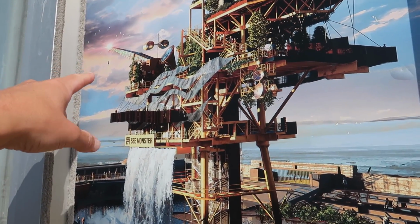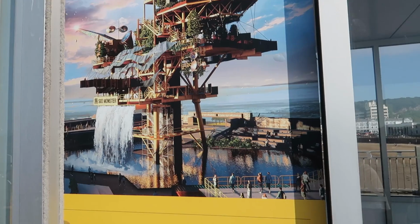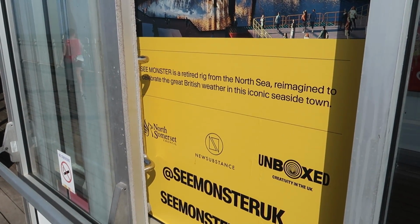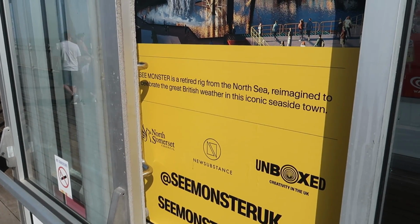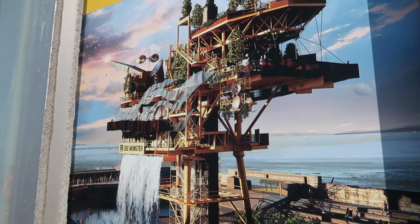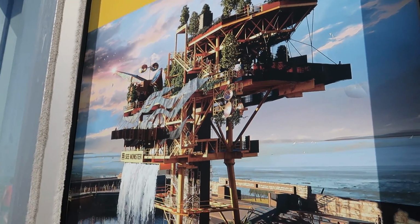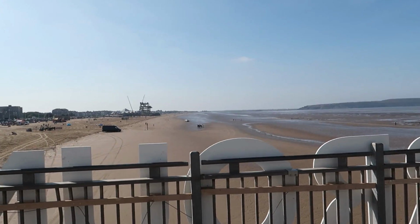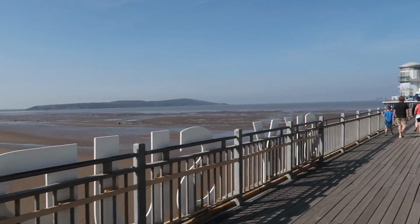You got this big crane on the back. It's like an oil rig, isn't it, really? There you go, a retired rig from the North Sea. Oh, okay, so it is actually a rig that they've brought in, reimagined to celebrate the great British weather in this iconic seaside town. Seems like an interesting project, to say the least. But there you go, that's what they're building, just over there. It looks, yeah, interesting. That's the word for that one, I think.